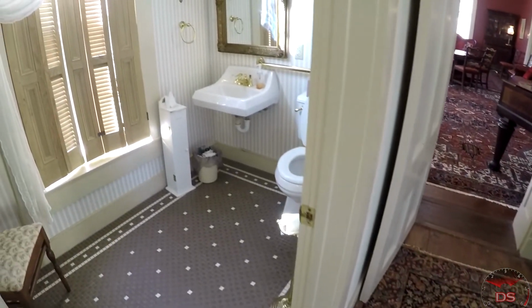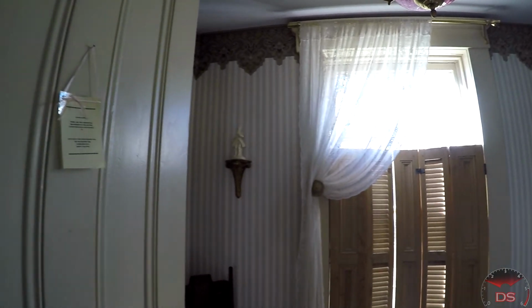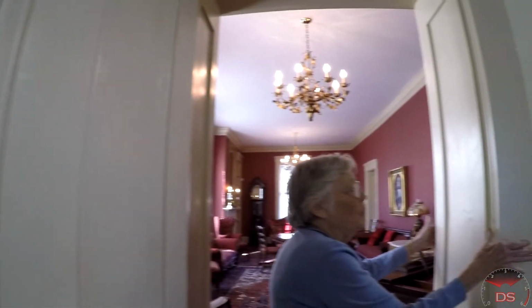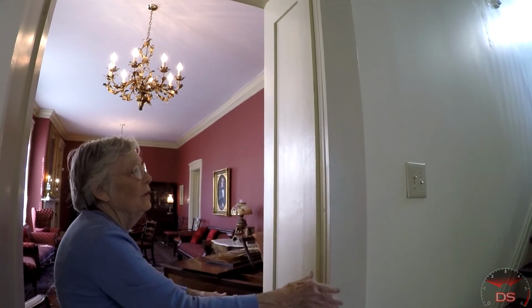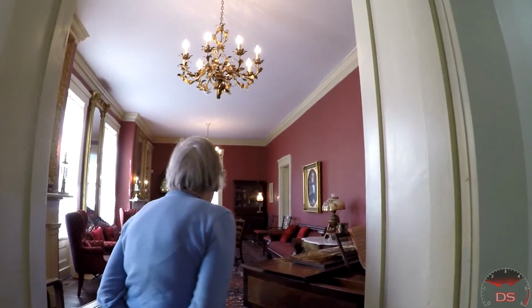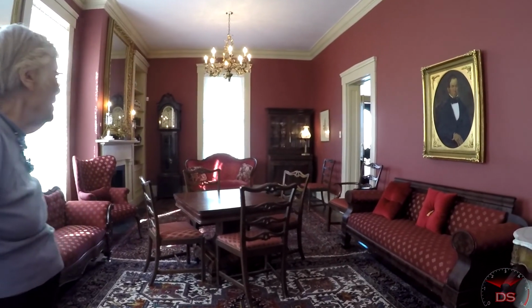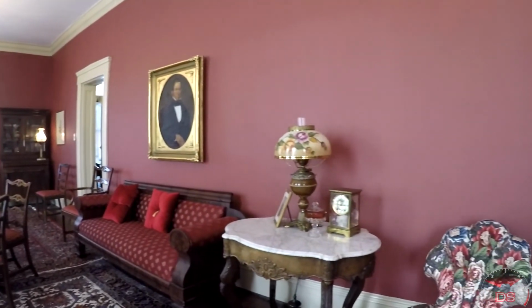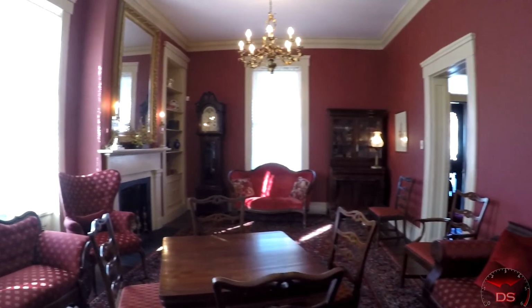So the house was joined together, and you can tell how wide the walls were. It's well insulated. The walls were quite thick, about 14 inches. And this is another parlor. This is used quite a bit for meetings and parties. Now, it was in those days and it is still.